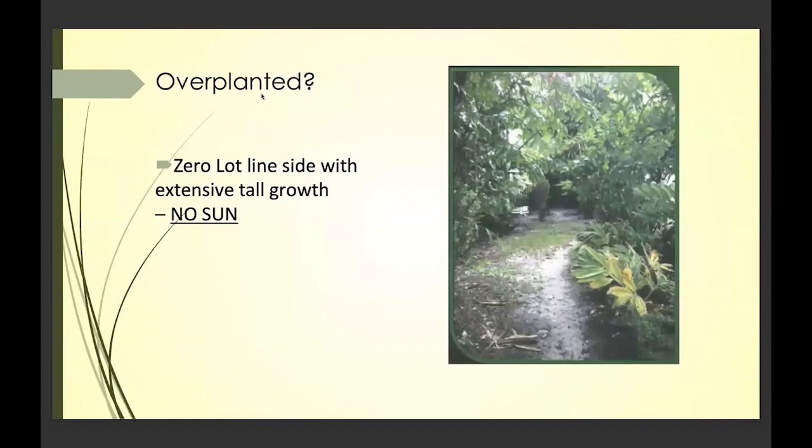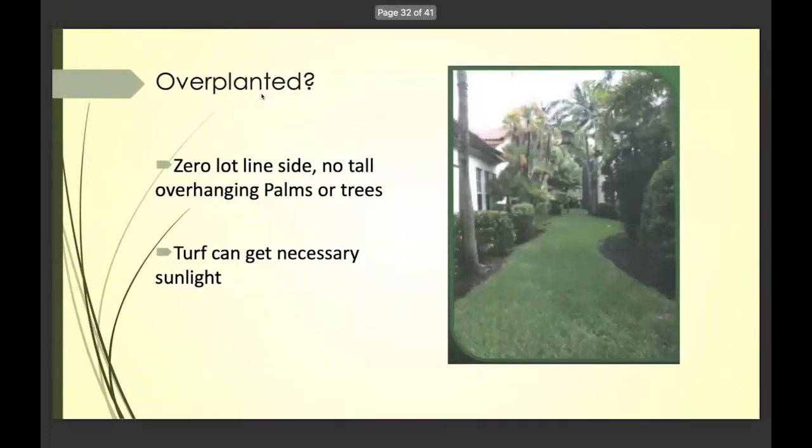And what should that really look like? Well, if you go a couple doors down, that is what it looked like when the builder planted it. So you've got a Parotis on the left, which is an Everglades palm, native. You've got some nice, simple individual stalk palms, nothing overhanging, and the turf can get the necessary sunlight it requires. And that's what you end up with, a nice quality landscape that is easy to maintain.